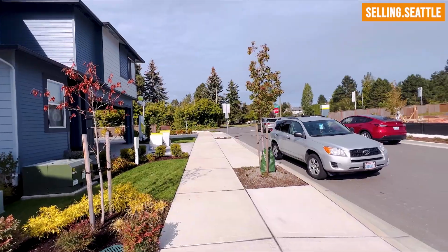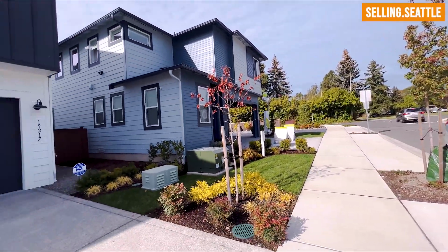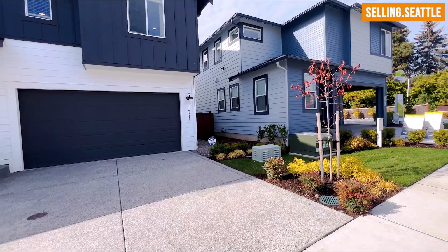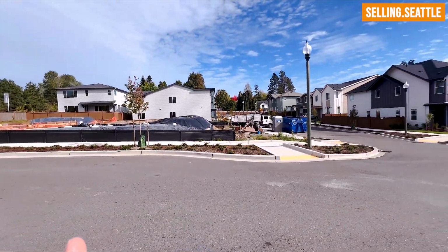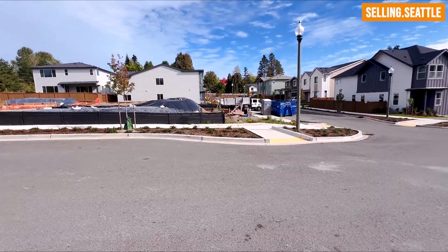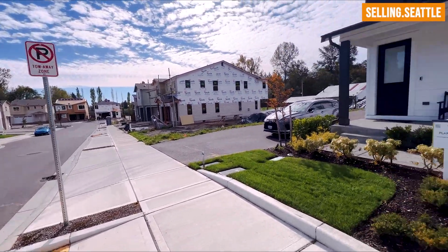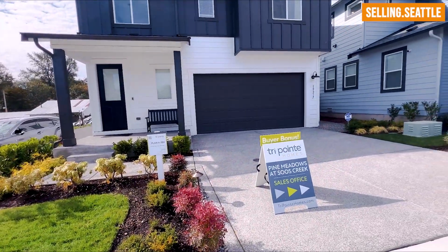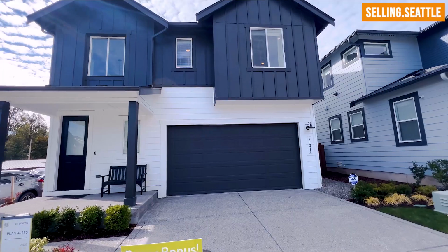We'll probably just drive around so you can see exactly where this location is, how the surrounding areas look. But let's go take a look. So there's the main road right there, 192nd. Okay, so they have a few plans still available, the model homes, but they're not for sale yet. You do have this corner lot right there, and then you have another corner lot just over there, but a few houses left in this community. Okay, so here again is plan A250.